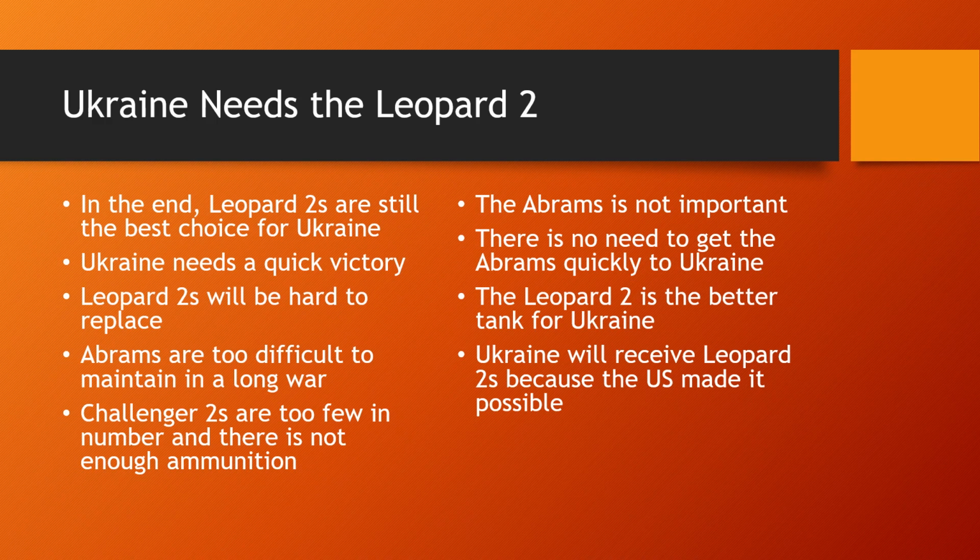So, there is all this talk about the Abrams going to Ukraine, but that isn't important. That is why there is no urgency in getting the 31 Abrams into play. That is why it will take forever before they even end up in Ukraine. What the US did when they committed the Abrams was convince Germany to commit the Leopard 2s, the tank that Ukraine truly needs to win this war.